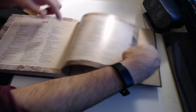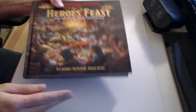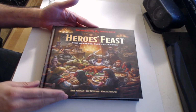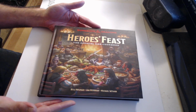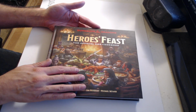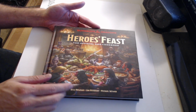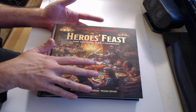There's an index of all the different recipes in here, and it's a pretty sturdily constructed book, pretty big. Again, I paid about $35 for it. I think it released today or yesterday, maybe. But this is Heroes Feast, the official D&D cookbook. I'm definitely going to be trying to cook some stuff out of here, and when I do, I'll potentially make a video about it, or just do a video update to let you know anything that I've actually cooked out of here.